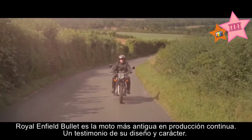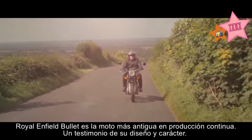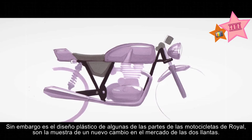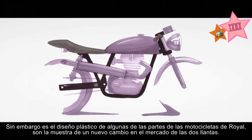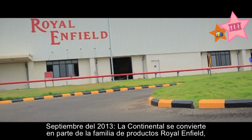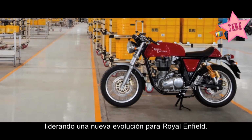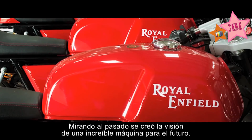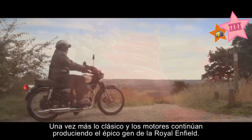The Royal Enfield Bullet is the longest running motorcycle model in continuous production, a testament to its design and character. However, it is the classic design of the 60s that Royal Enfield is now revisiting, responding to another change in attitudes towards life on 2 wheels. In September 2013, the Continental GT became a part of the Royal Enfield product family. It heralds another evolutionary step for Royal Enfield. Looking to its past, they have created a beautiful machine for the future, one that's classic and modern, and will continue Royal Enfield's epic journey.